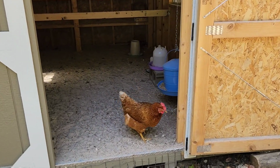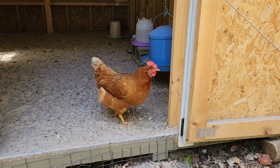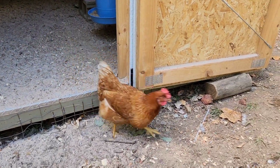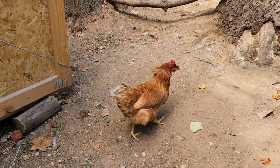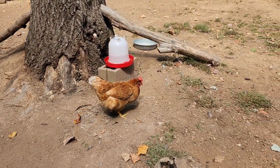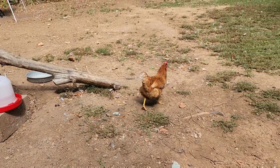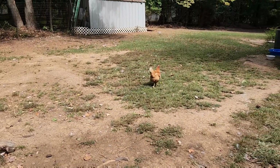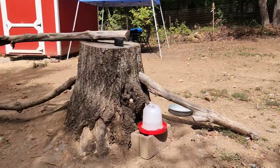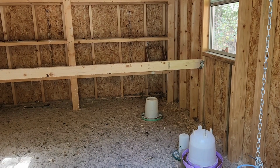I believe this one is Cinnamon. This is the one that my husband absolutely loves. She is such a sweetheart, and she will let you pick her up and everything. And she is the one that's actually laying the egg every morning. So my husband named her Cinnamon. So that is what she looks like. And she's running away.